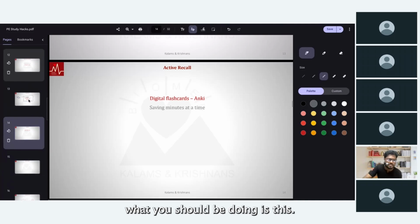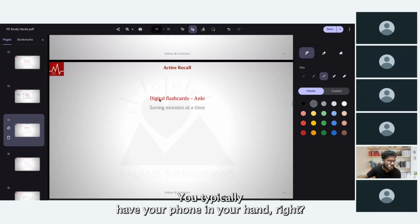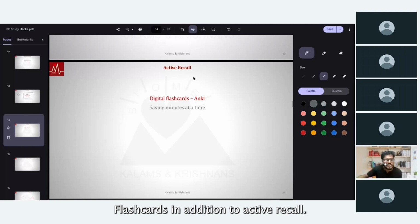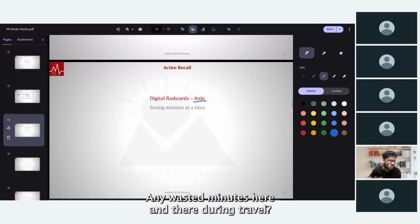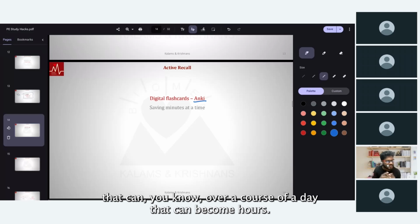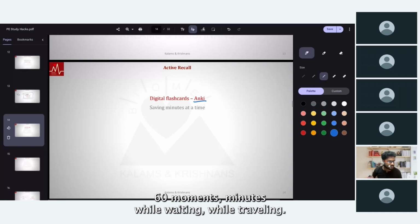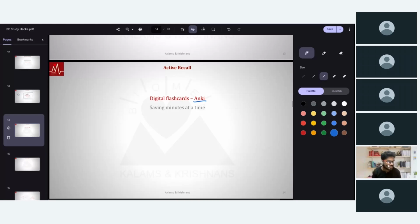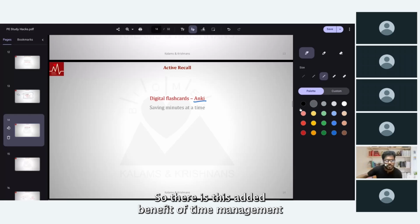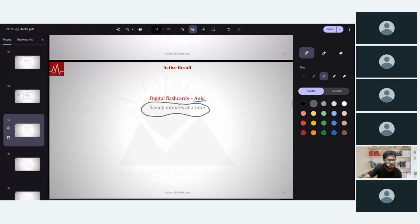Flashcards, what you should be doing is this. My suggestion is digital flashcards. You typically have your phone in your hand, right? In addition to active recall, there is an app called Anki. If it's an app on your phone, any wasted minutes here and there during travel, while waiting for something, you can save minutes at a time. Over the course of a day, that can become hours. You save 60 minutes here and there, while waiting, while traveling, while sitting. So there is this added benefit of time management with flashcards, not just active recall.